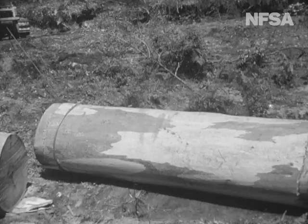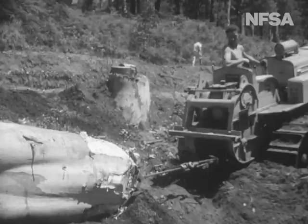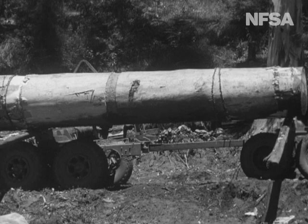Using the winch and a cable, a tractor gets a firm hold on the log and tows it through the bush to the roadway. A vast change from the old days of the straining bullock team. At the roadway, the logs are loaded on a truck. 20 tons is not considered abnormal.